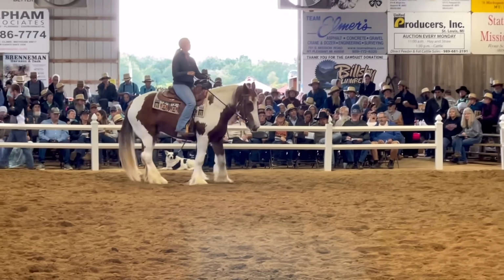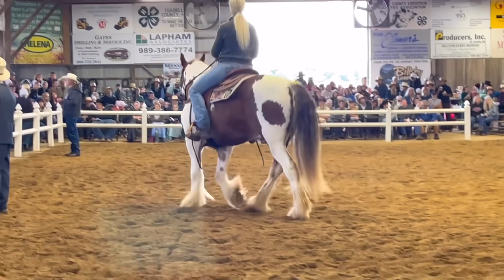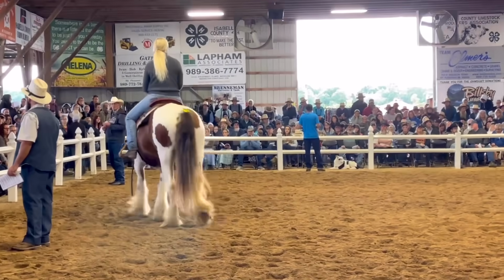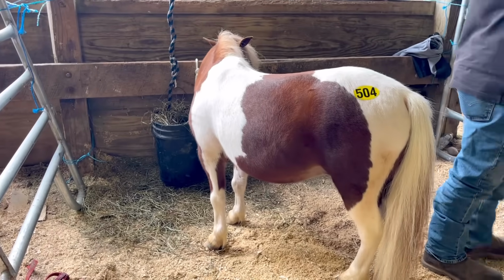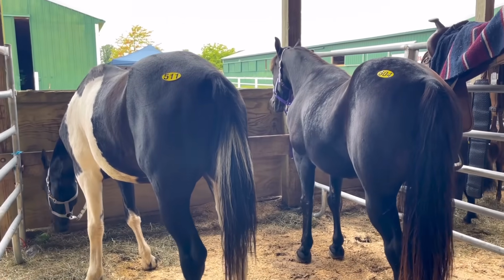Back to the auction. That was something else. This is the one Gypsy Vanner that I like. So he ended up no selling at $8,000. She wanted more money for him, so I didn't bid. But let's go look at all of the ponies. That will definitely cheer me up, and some of the other horses too.